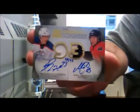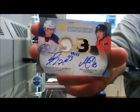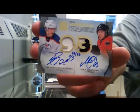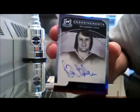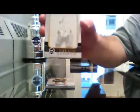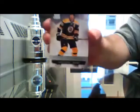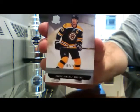We have a dual honorable numbers hit of Ryan Nugent-Hopkins and Mika Zibanejad, 88 and 93. So we randomize at the end between the Oilers and the Senators. Dual honorable numbers. And we have an Enshrinements hit for the Flyers of Bill Barber, 45 of 50. We have a 1-on-1 printing plate for the Capitals of Nicklas Backstrom. And we have a base card for the Bruins of Zdeno Chara, 97 out of 249. One more tin to go.